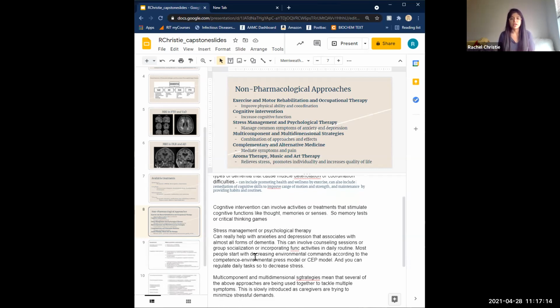Another major one is stress management and psychological therapy, which manages a lot of the common symptoms between all the dementia subtypes, which is anxiety and depression-like conditions. So that can involve counseling sessions or group socialization, or incorporating any fun activity or sports or exercise to your daily routine, just to improve quality of life. And it can really have a big impact on how the patient presents their condition of dementia.